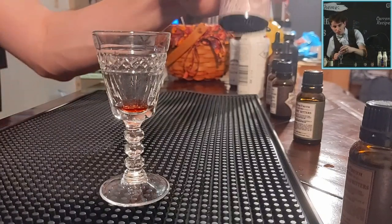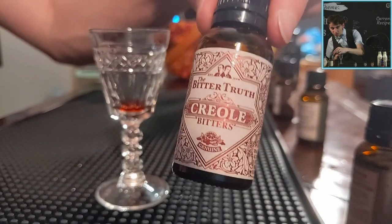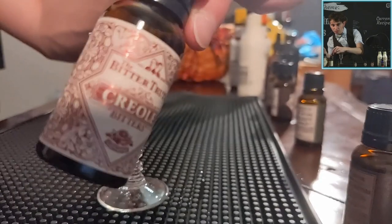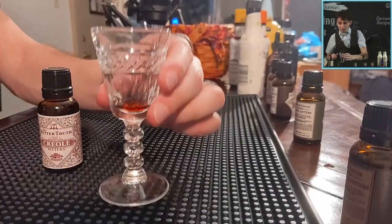Also, not sure if y'all can see the fact that this bottle here does have a little bit of a glistening to it. I don't know if the phone is specifically focusing. It does kind of glisten. That's kind of cool. And I give that a smell.